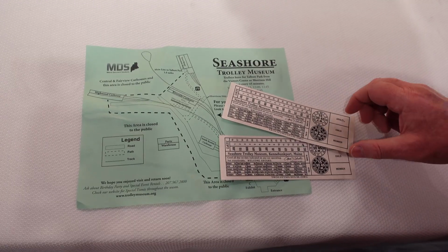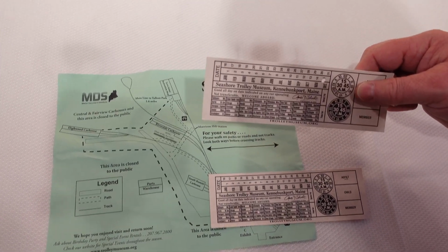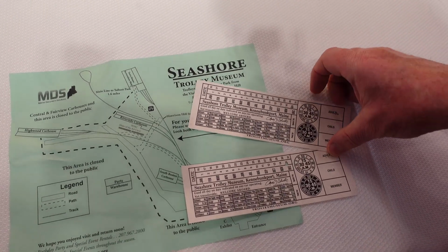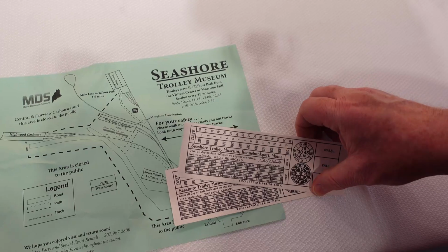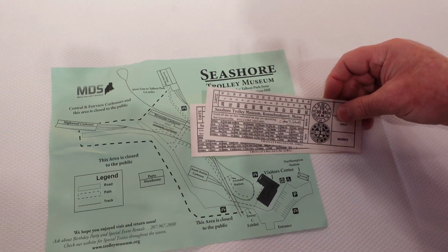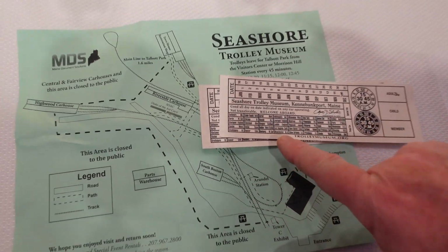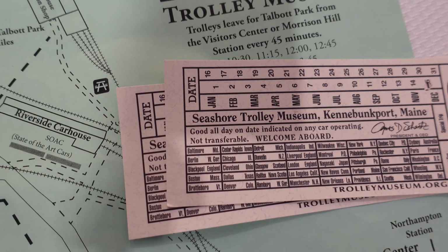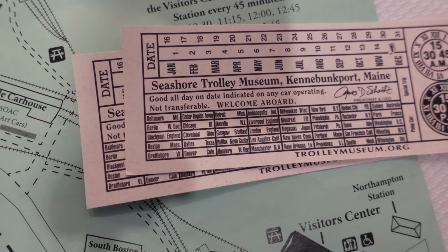Okay, so we purchased our tickets. They were about $13 apiece. I think we got a shot of the price board over there. They get punched by the conductor, and those are pretty cool looking tickets. The little grid down here shows some of the cities that the trolley cars in the collection come from. So that's kind of cool.